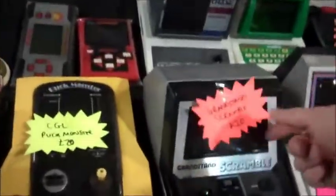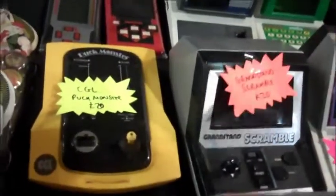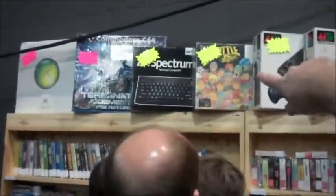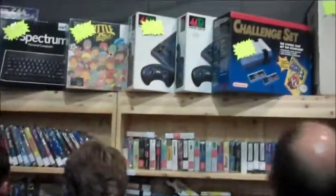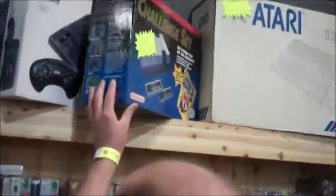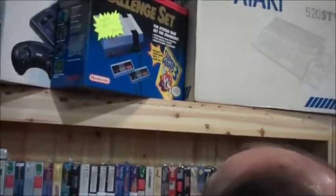Guys, one of the best things about coming to these sort of events is the stuff that you have on sale. Grandstand Scramble, £20. In pretty good nick, there's a couple of them there. All these different handheld devices, all at pretty decent prices. Some of them are boxed, as you can see. Over the back there, we've got minted games, all wrapped up, all boxed, all in good condition. Guys, check this out. ZX Spectrum Plus, £90. Commodore 64 box, £75. Got Japanese Mega Drives there. Boxed Nintendo Entertainment System. That's modified, US one, £75.